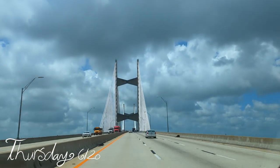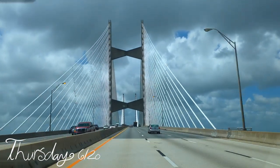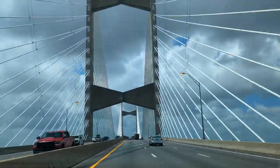When you're exiting Jacksonville, this is such a cool bridge to cross over. Highly recommend going over it.